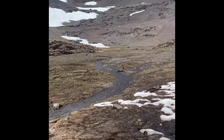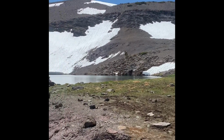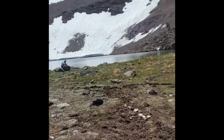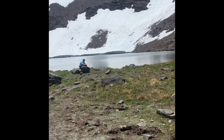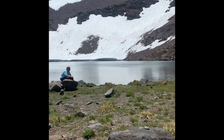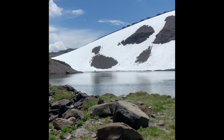OMG. Holy cow! Yes! Woohoo! We did it. That was some really tough off trail route finding. And we did it. Four lakes in one day, plus some ponds, a lot of creek action, a lot of snow fields. And it's the middle of June.